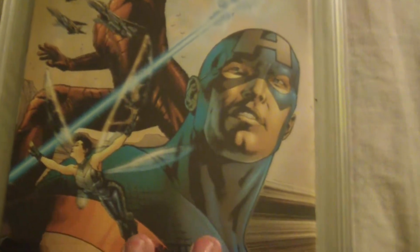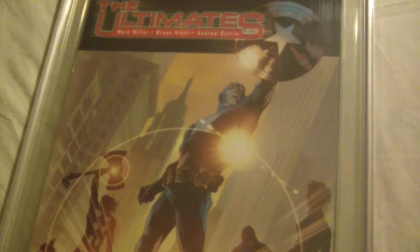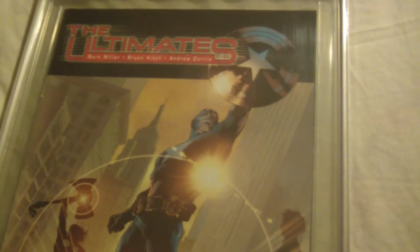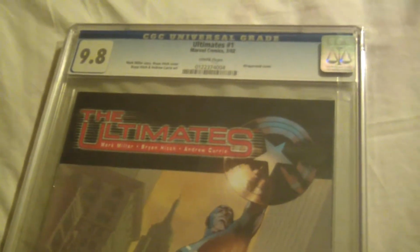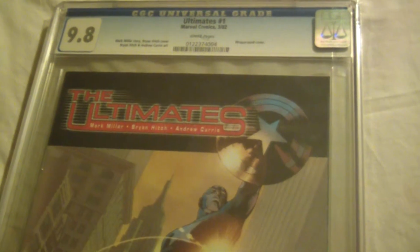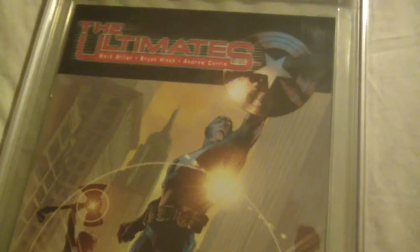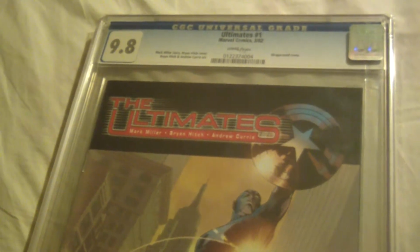Those of you who have seen the Avengers movie will know that his costume is based on the Ultimate version. A lot of the Marvel Studios movie stuff is based on the Ultimate universe because it's been modernized, you know. Might be a little silly with a Captain America running around with wings on his cap, you know what I mean? But anyway, awesome book. Solid read. I've got a few copies of this, but this is my graded one. Move that off to the side here. Go for the next one.